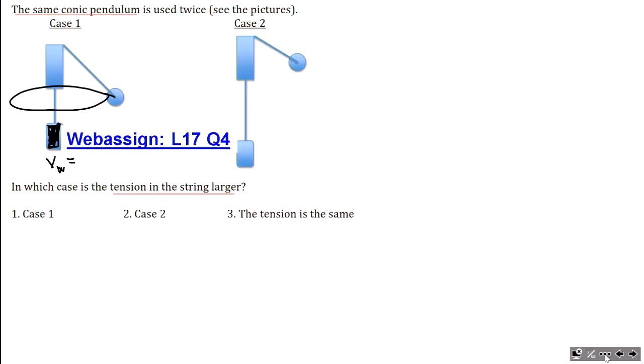If it's not moving, what is the velocity of this ball? What is the velocity? 0. If velocity is 0 and remains 0, what is the acceleration of this ball? The acceleration, 0. If acceleration is 0, what does it tell us about forces? They have to cancel each other. Nothing new.